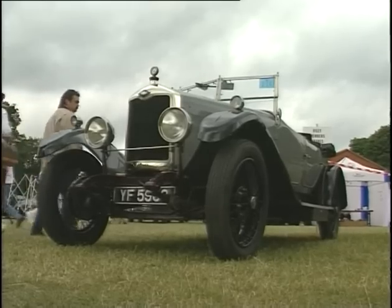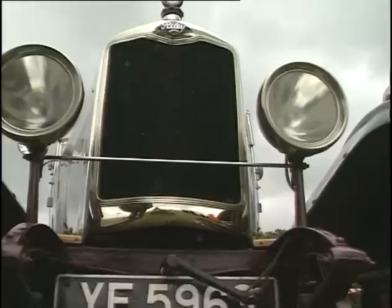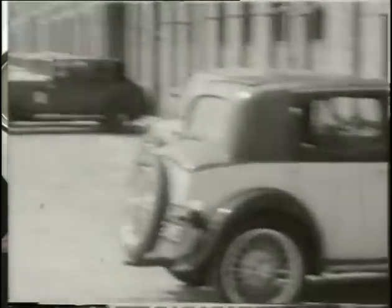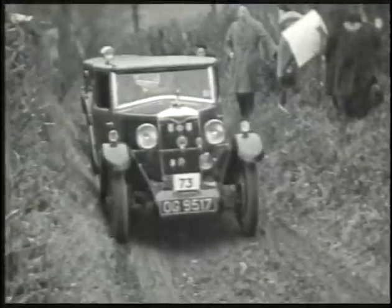The side valve engine had arrived, and the cars carried the now famous V-shaped radiator in the Riley Diamond. By 1920, the Riley Works had moved to Foleshill near Coventry, and the 11-horsepower car was holding its own and winning in competitions.